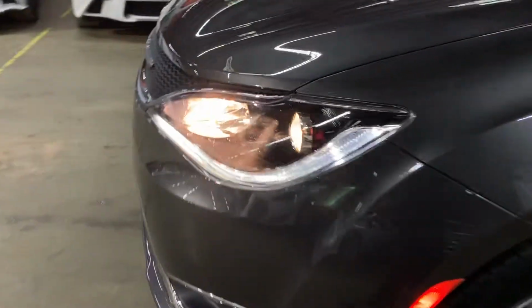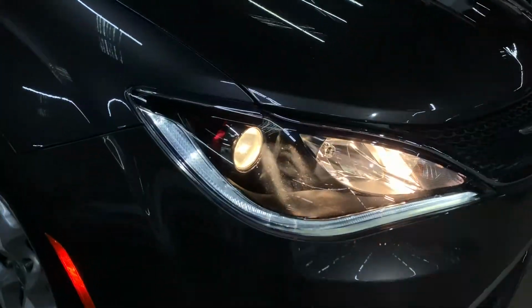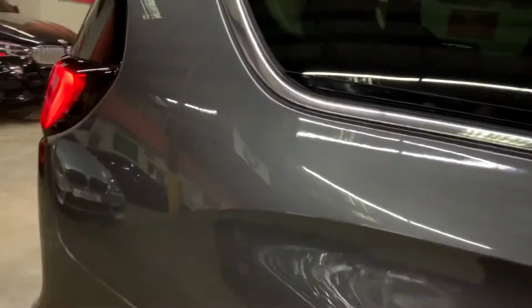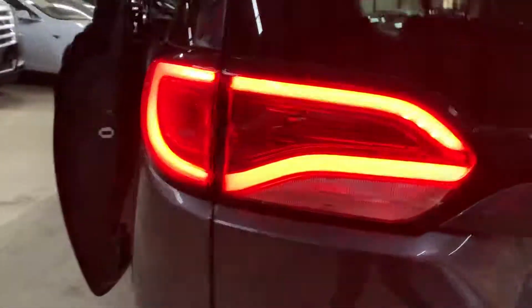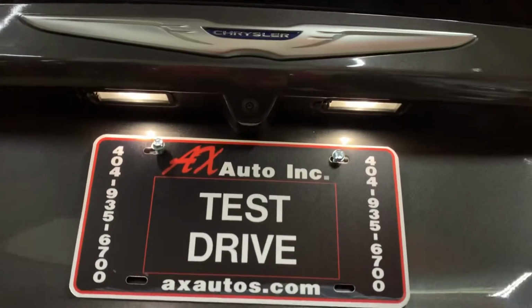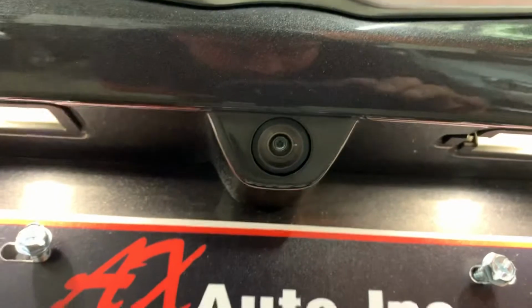All right guys, so let me give you a quick tour on the headlights so you can see that they're working properly as they're supposed to. Headlights working really good. Got the other tail light. Tail light's working really good. No problems at all. Your tag lights, and then we have your backup camera right there.